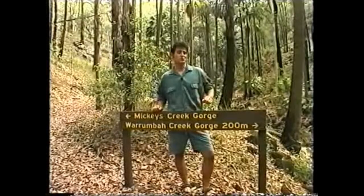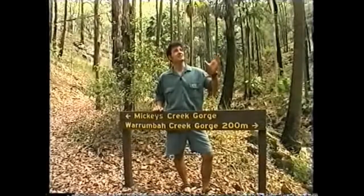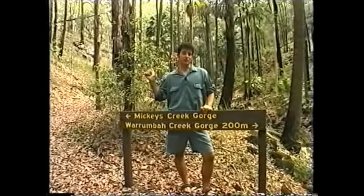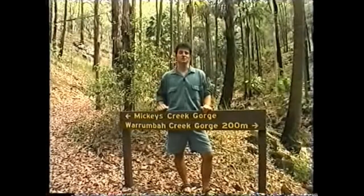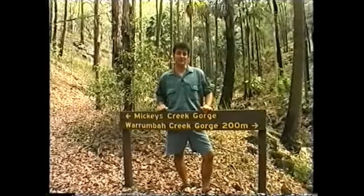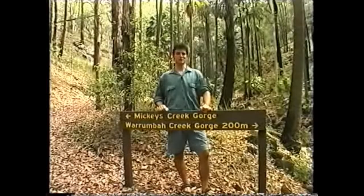Here where Warumba Gorge joins Mickey's Creek Gorge, the sandstone cliffs tower about 150 metres overhead. Now Mickey's Creek Gorge continues for quite a few kilometres up towards the Ranch, and it's definitely worth exploring. But today, for a bit of an adventure, we're going to wander up Warumba Gorge as far as we can.